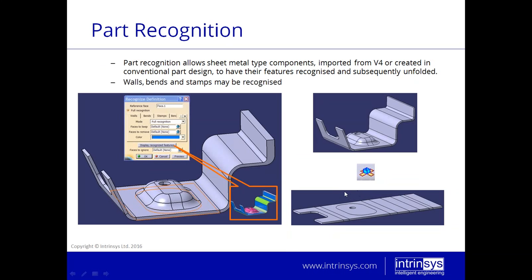Now, part recognition. This is particularly useful, especially when you get parts from a customer or supplier who are using a different CAD software. So generally, you get it in an ISO standard format, a STEP file. Now, even if that part in a different CAD software was created in a sheet metal workbench or something similar, whatever you want to call it, it doesn't mean CATIA is going to recognize it. So what you can do is use the part recognition tool to turn it into a sheet metal component. So what you can then do is unfold and fold. Primarily useful if you want to add features and then create a drawing and so on. So you can then add sheet metal features to this recognized part.